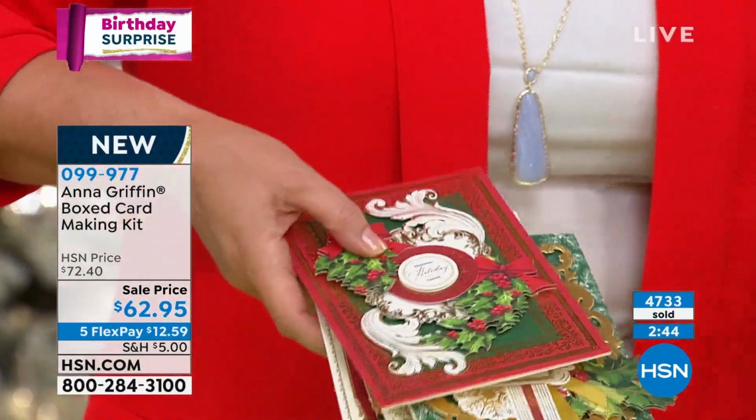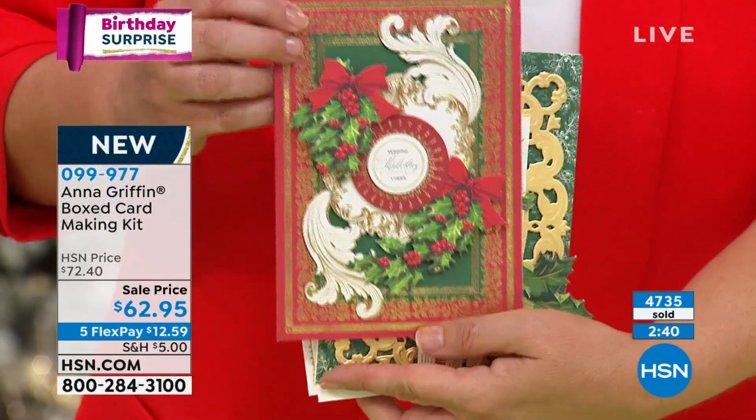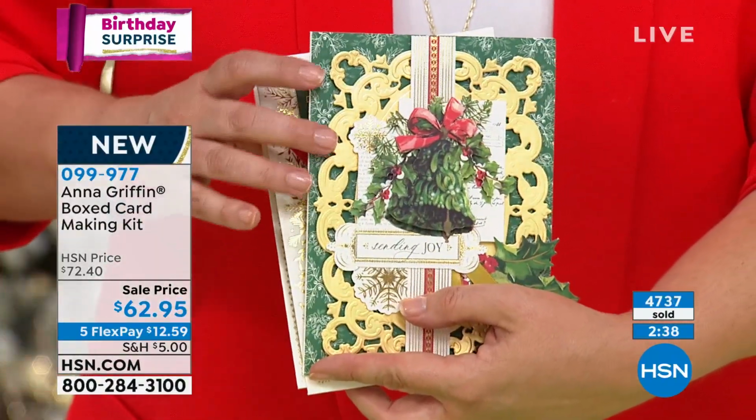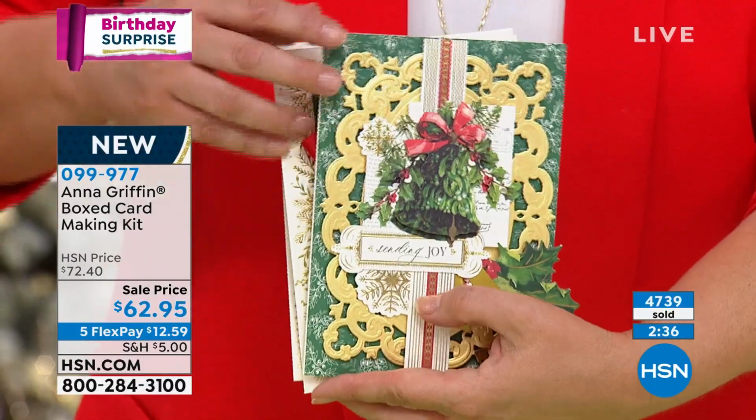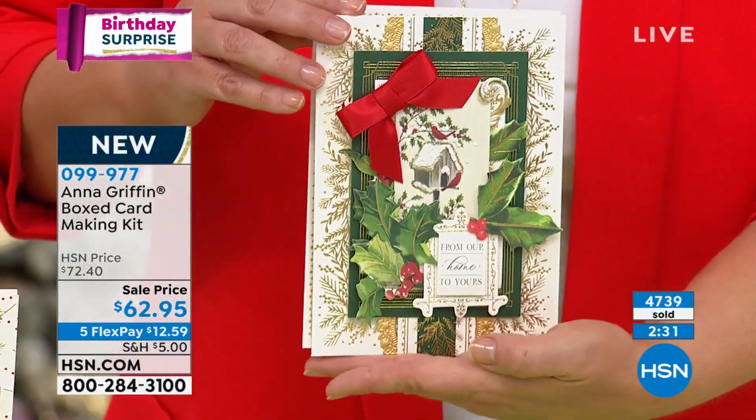If you want the holiday box, I mean, feast your eyes. And remember, it's up to you, right, Anna? You can mix and match the pieces. They are all meant to work beautifully together. And no two cards will ever be alike because you are the artist, right?